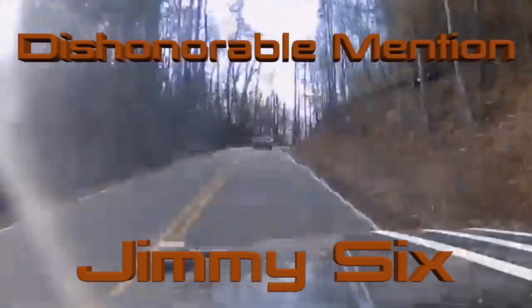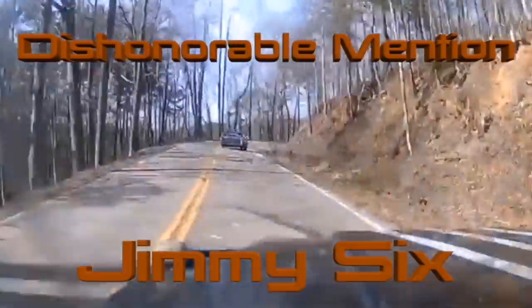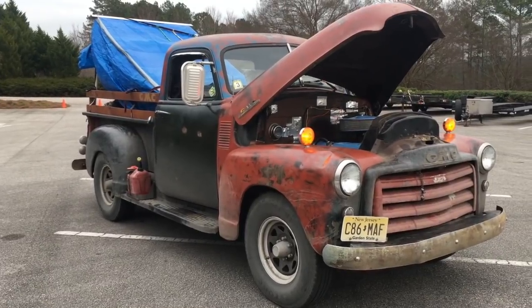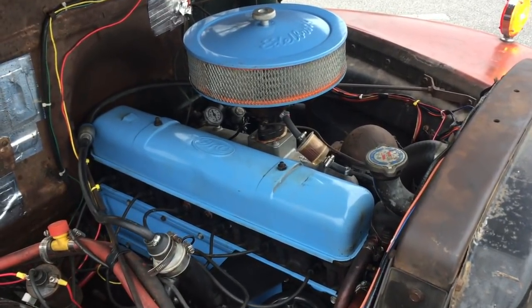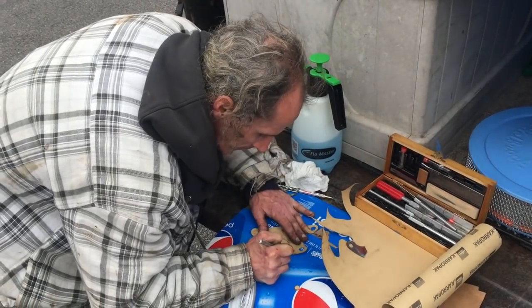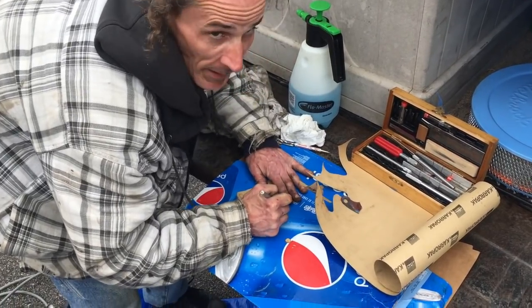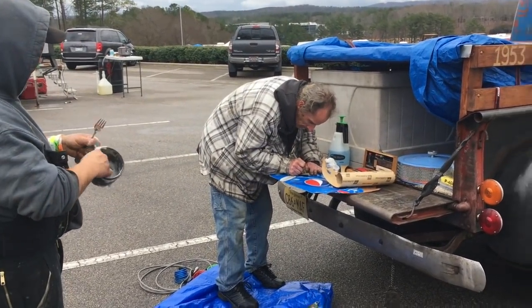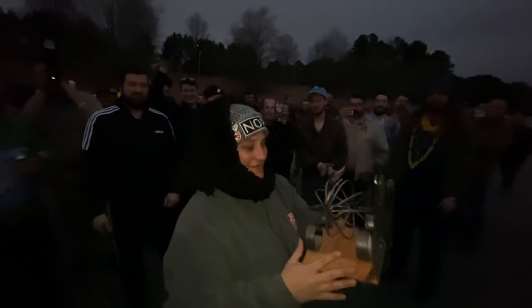Another dishonorable mention went to Team Jimmy Six in their 1953 GMC truck. Needless to say, this thing did not run flawlessly. It was constantly broken. They spent most of the rally just trying to get from point A to point B to catch up after fixing parts. And when they got to Barber Motorsports Park for the end, other things blew up and they spent an entire day fixing it there and then had to overnight road trip back to New Jersey in a '53 GMC.